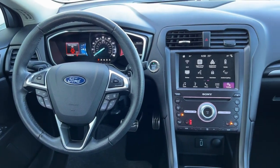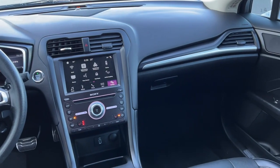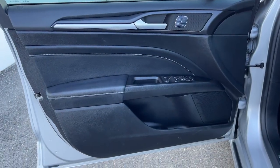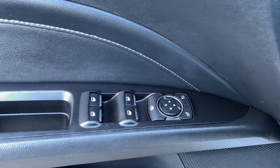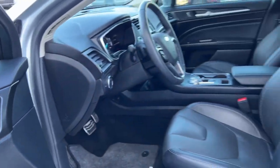These are just some of the great options this vehicle comes with: keyless entry, fog lamps, electronic stability control, seat memory, trip computer, power windows, bucket seats, four-wheel disc brakes, power steering.